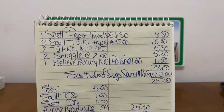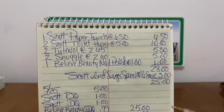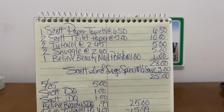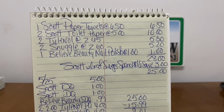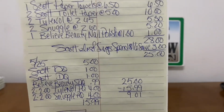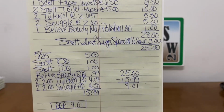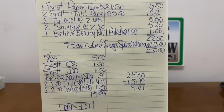It's going to instantly come off of our subtotal, and we're going to get $3 of instant savings because of the Scott promotion. So once those $3 are subtracted, we are at our $25 threshold exactly. So at this point, let's enter our number into the digital keypad and our 5 off of 25 will come off. Scott DQ, $1. Scott DQ, $1. Believe Beauty Store DQ will lower down to 99 cents.